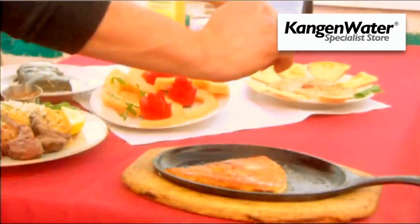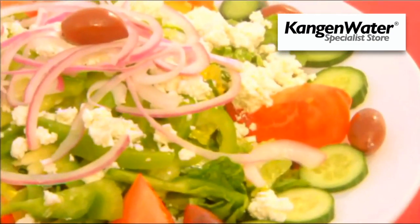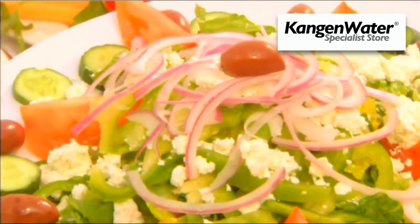We've noticed that a lot of people are saying, did you get a new chef? Things taste better. You know, they've always been good, but they just taste better. And then I share with them that we're actually using the Kangen water in preparation of the foods and cleaning the vegetables. And especially, with being a Greek restaurant, we sell a lot of Greek salads. People really love our Greek salad, and now it's even better.